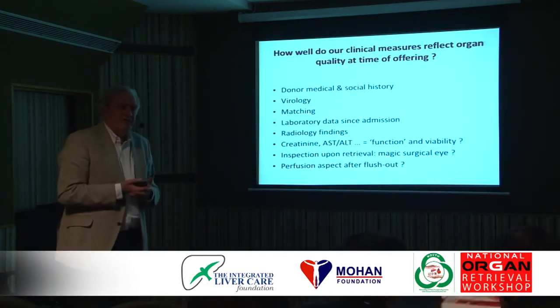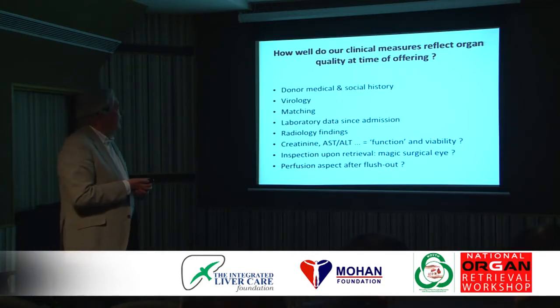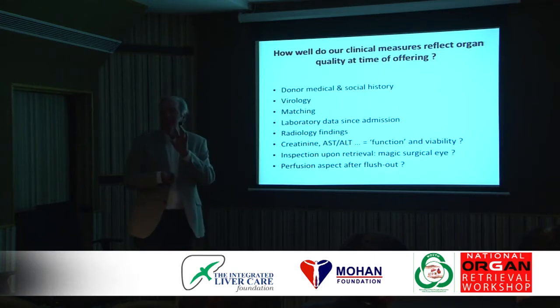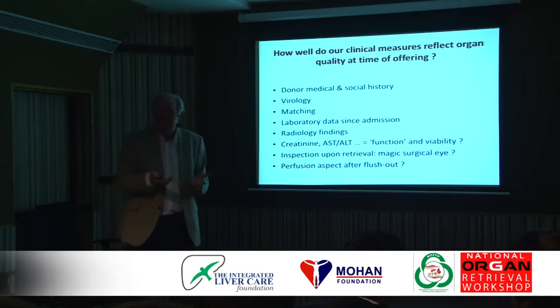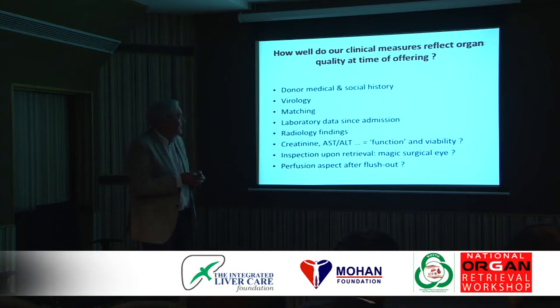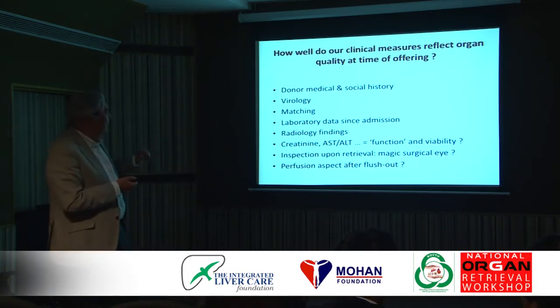So let's go back to the assessment. How well do we actually know what's going on in the organ? How well are our current clinical measures reflecting organ quality? So we have the donor medical and social history, for whatever it's worth. It's an indicator, we know. Is it really very helpful? Well, sometimes it is, sometimes not. We have virology. We, of course, for kidneys, do a lot of matching, and that could be helpful.